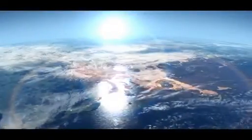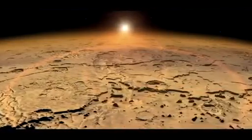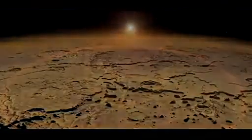Scientists think that all of this may have caused Mars to gradually transform from what may have been a very nice place to live into the dry, dusty world we know today. And MAVEN will study this process and tell us how it really works.